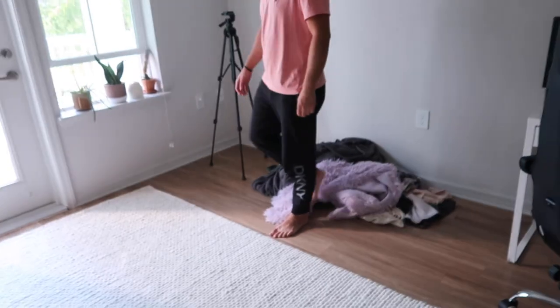This room is clean. No, the other room. The other room is messy. The living room, she says, is messy. It's messy. Okay. No, that's fine.